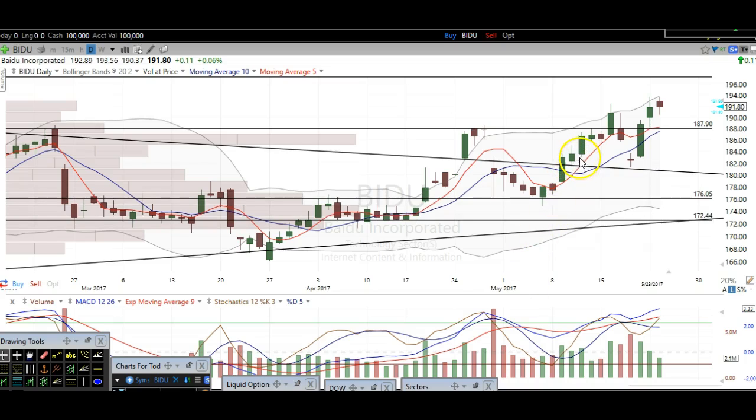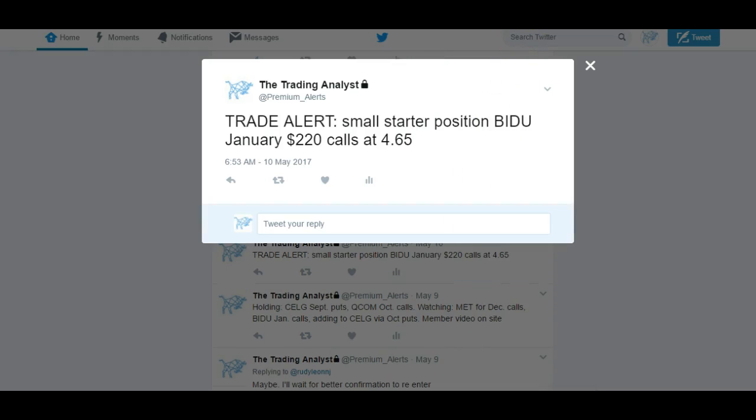The following day, we got a nice little gap down and then a retest of this trend line, and right there is when we entered pretty much at the lows of that day. You can see that right here. We made a trade alert, and this is a trade that I not only alert to the members on the private Twitter feed and via text message sent directly to the cell phones of all of our members, but I am also trading these personally in my account with real money. I'm a real trader, and I trade with real money as well as alerting to our members.